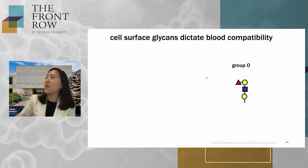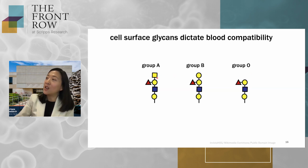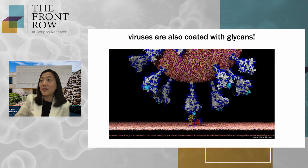So here's a close-up of what group O glycans look like. And it turns out that there's a common core structure between group A, B, and O, but they differ by a single monosaccharide, a single building block. And you can see here that people with blood group B only differ from group A by a single yellow circle versus a yellow square. And group O doesn't have any of these terminal monosaccharides in them. That seems like a subtle change with very important consequences in terms of blood biology. And another example is that of the COVID virus.